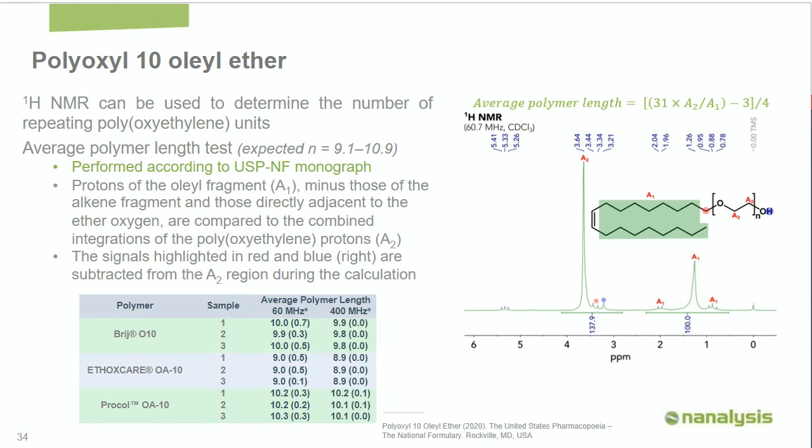Like with the poloxamers, each analysis only takes about 20 seconds, and the sample preparation is really straightforward. These are actually waxy solids, so all you need to do is melt it at approximately 60 degrees, and then you add a certain amount of this melted solid to a deuterated chloroform solution containing 1% tetramethylsilane as an internal chemical shift reference. Then you transfer it to an NMR tube, and then you run your analysis.